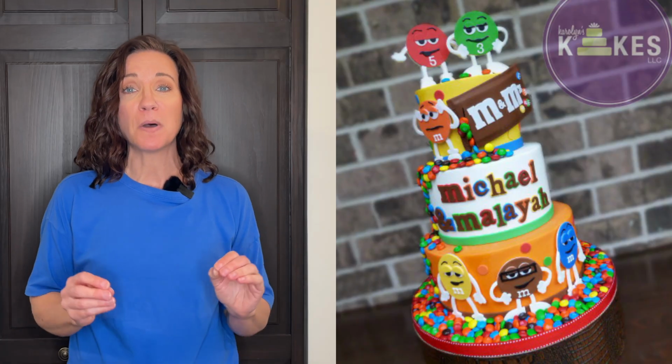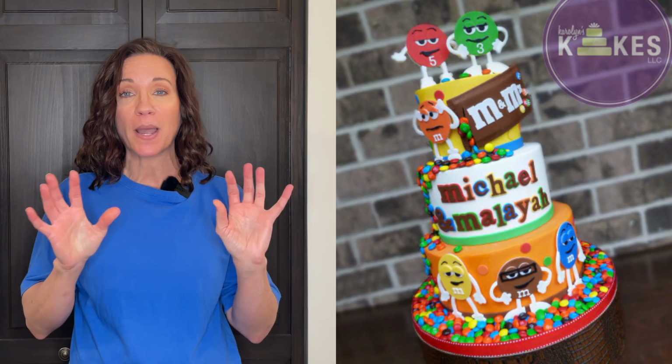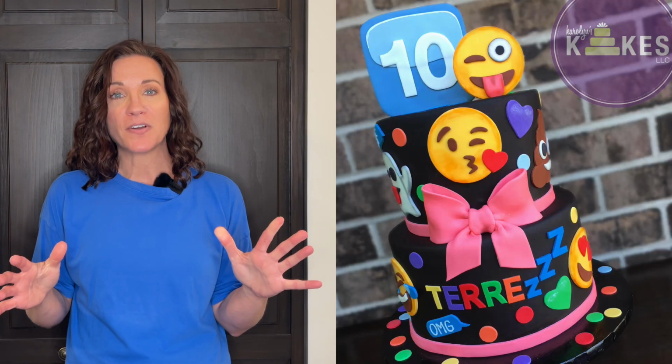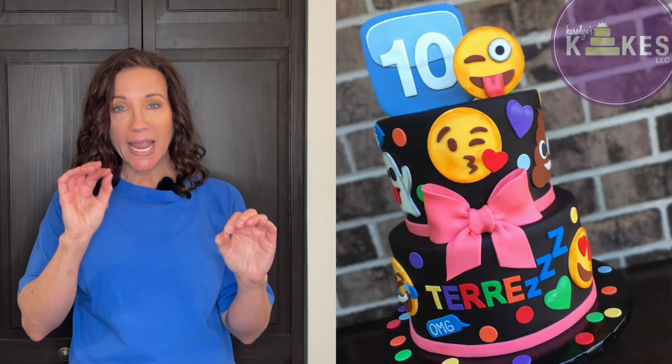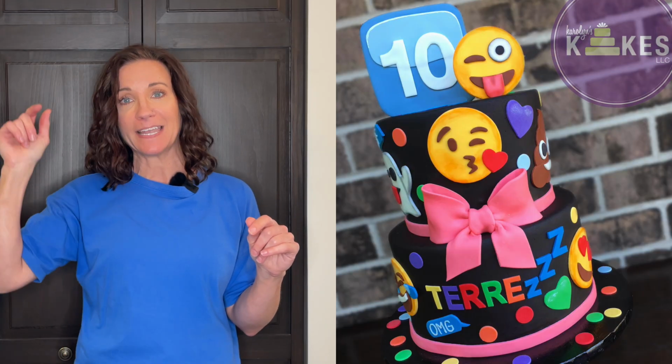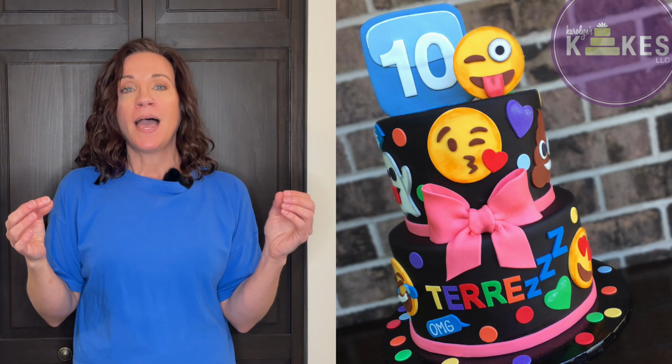For 2017, I have the top three. The first one is this M&M's cake, and this one was so much fun to make. I just loved the way the little M&M guys turned out, and I used actual M&Ms on the cake. The next one is this emoji cake, and again, this one was so much fun to make, and I like how I got a little creative with the name and the Z's in her name. I made the ZZZ, which was like a sleep emoji, and I just love how this one turned out as well.